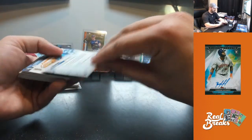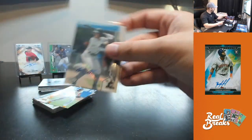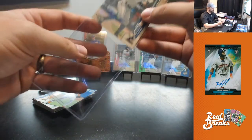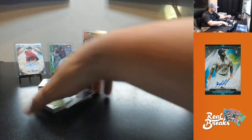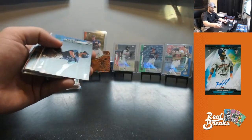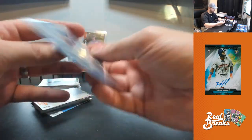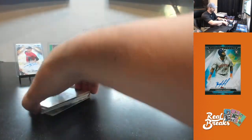And the Marlins have some ink. Nassim Nunez. Marlins going to Jason Dighton. And a Tyler Freeman, blue Lynchburg Hillcats. Tyler Freeman is Indians out of 150.